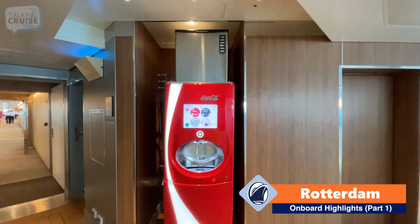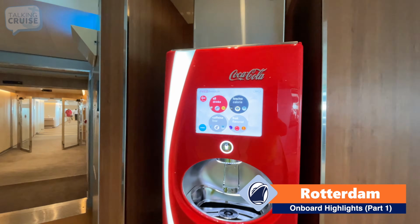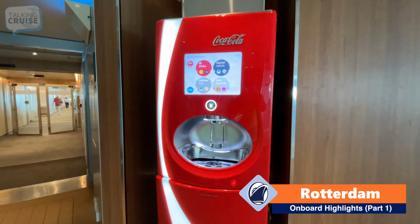And I know a lot of cruisers get excited for these Coca-Cola Freestyle machines, and they are available on board Rotterdam as well.